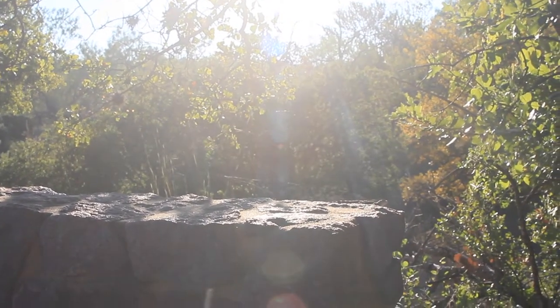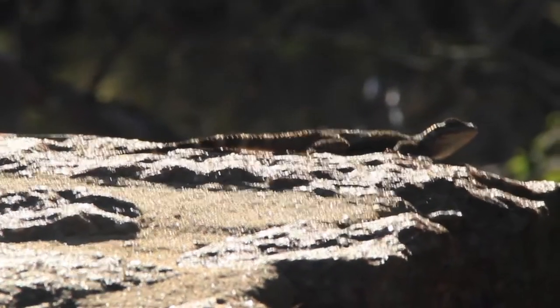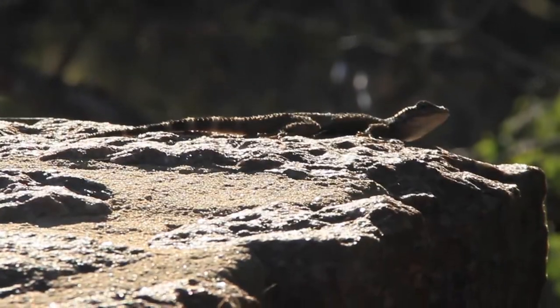Now these guys like to climb up fence posts, but in nature, they'll be on the shafts and bodies of trees, in which they will hunt for ants, gnats, and other small insects. These guys are big insectivores.